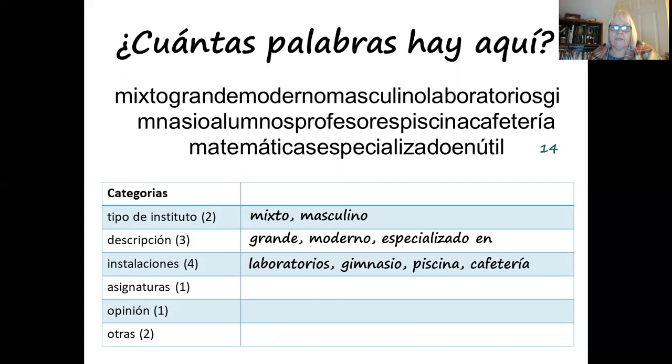Asignaturas, there's a subject in there, which is matemáticas, maths. There's also an opinion, útil. So that's an adjective describing what something is like. So it's an opinion if something is useful. You might have got that under description as well. And otras palabras, alumnos y profesores. What category should we have had? The pupils and teachers. So maybe it could have been gente, people.